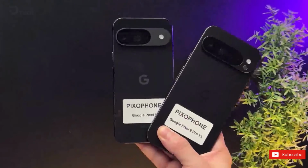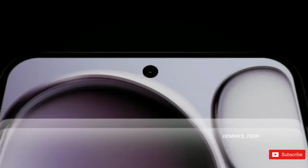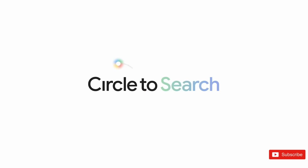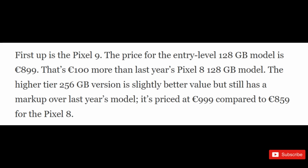Adding to the frenzy, possible pricing for all 4 devices has been revealed in a leak earlier this week. The news wasn't entirely positive. While some prices hold steady compared to last year's models, a bunch of them are likely to see a price increase. The price for the vanilla model will be €899 with 128 gigs of storage, and €999 with 256 gigs.